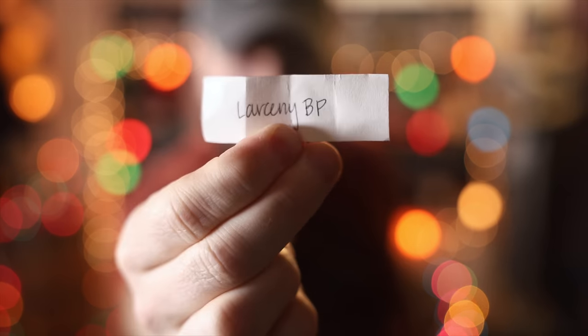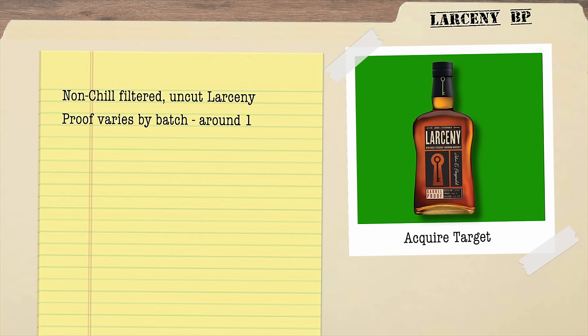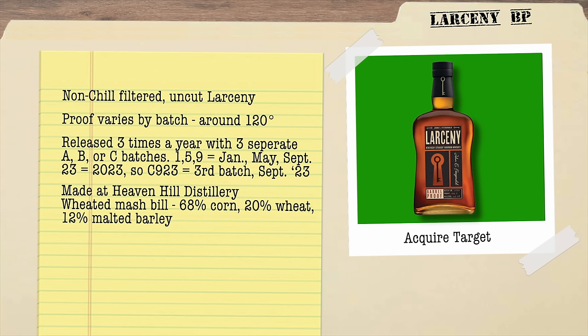Larceny Barrel Proof. Larceny Barrel Proof is the non-chill filtered, uncut version of the regular 92 proof Larceny. Its proof varies from batch to batch, but is typically in the 120 proof range. It is released 3 times a year and denoted with A, B, and C, followed by 1, 5, or 9, which represents January, May, and September, and ends with the last 2 numbers of the year. It comes from the Heaven Hill Distillery and features their wheated mash bill of 68% corn, 20% wheat, and 12% malted barley. It's non-age stated, but said to be around 6 to 8 years old.